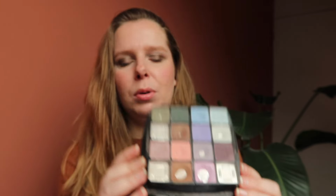And as you can probably see, I did hit a new pan, but not in the shade that you might assume I would have hit it in. So let's go through them one by one. I can turn it around, but I would have that in your face, so I'm going to hold it like this. But we're also still going to start with this one being number one, just to make it extra confusing.